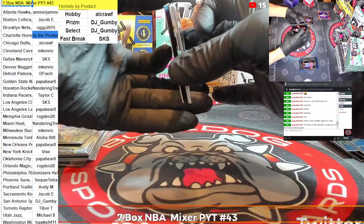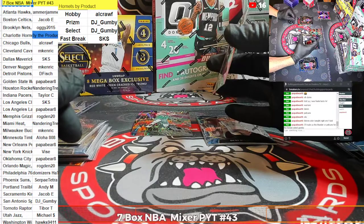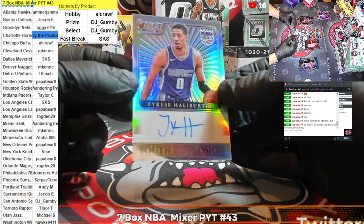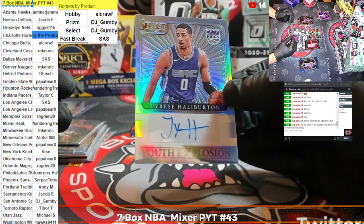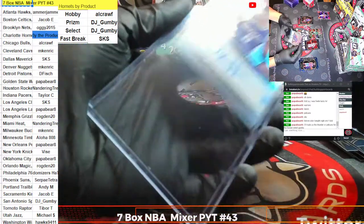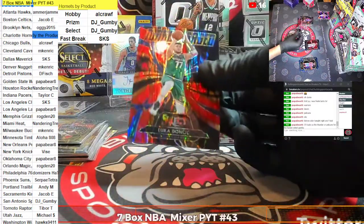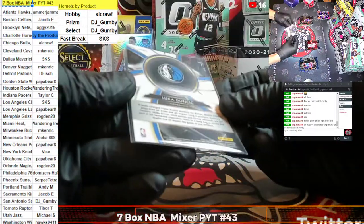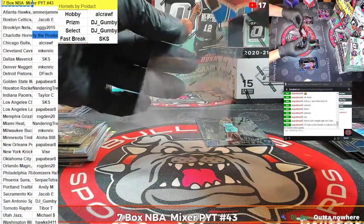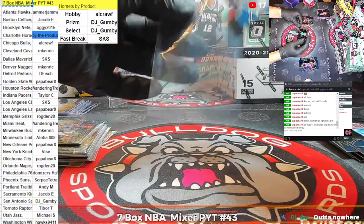Oh, looks like we got an auto and a blaster. Wow. No way. What an incredible blaster. A youth explosion Halliburton. Explosive. Also a turbocharged Luka flash. Avdija base rookie. And a Vernon Carey.